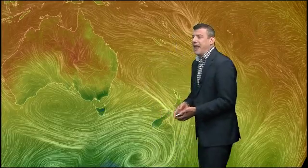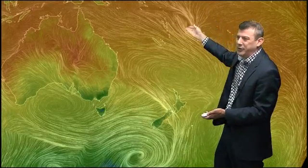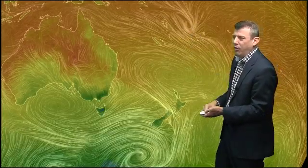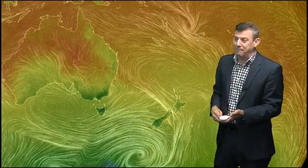So when we switch on the animated maps, you can see that low up there next to Fiji. Real, truly tropical air coming into it on this side, southeasterlies on this side. So it's not going to deepen a lot more than that, but it is going to track right next to Fiji, and with these very tropical northerlies and northeasterlies, that's going to produce a lot of rain for them. But for us, we've got this blocking high.